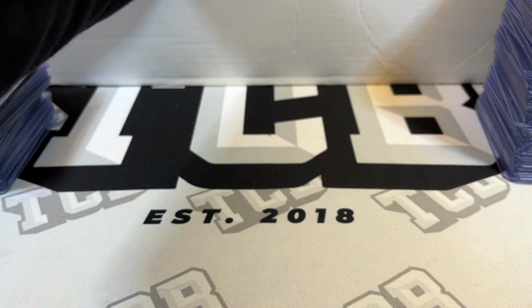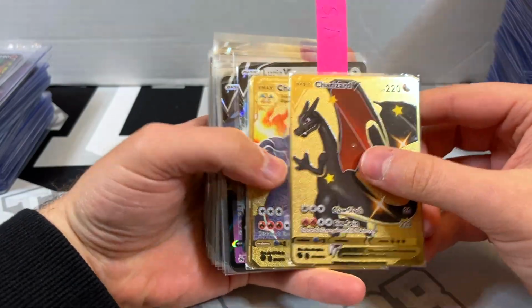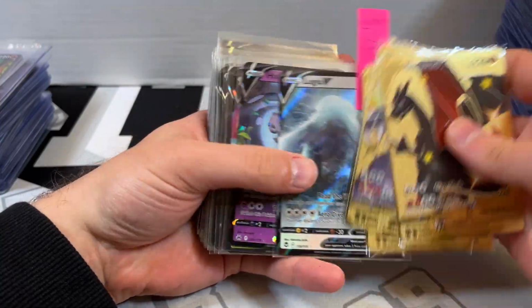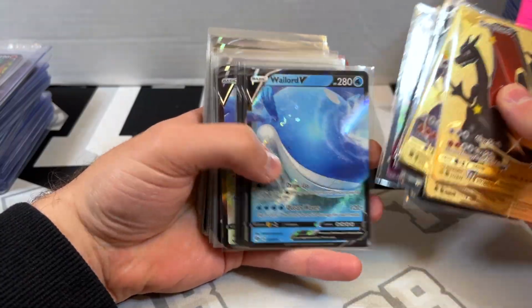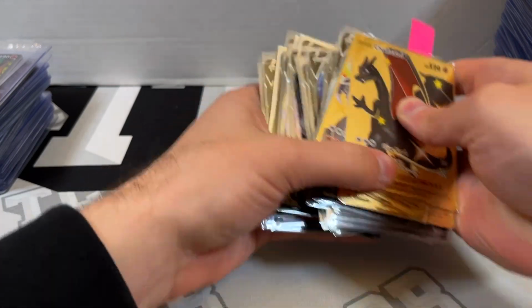Let's see. Oh yeah, there's the V's. So Charizard V, VMAX, all the golds. These are just all regular V's, I think. I don't think there was anything too crazy. It's just a whole stack of V's.